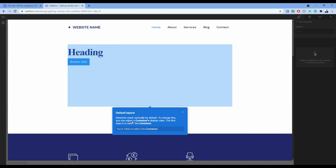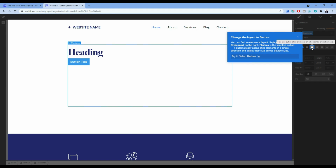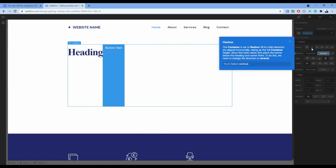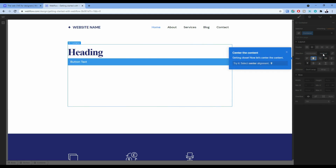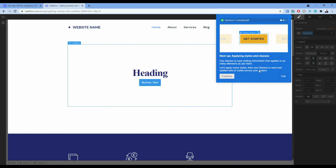Stacked vertically, to change this the display can change. Okay, so we're going to look at the container, and obviously they've got flex layout. Select flex. Okay, so that puts it right by it, and then you select vertical. Closer. Now let's center the alignment. Center justified. All right. So this is very much like Bricks. This reminds me a lot of Bricks.